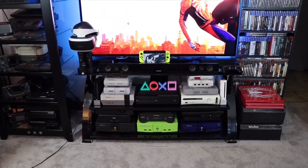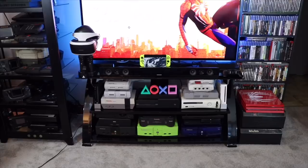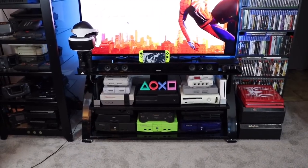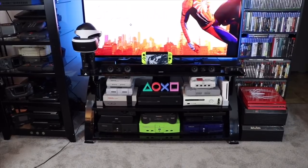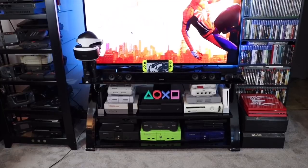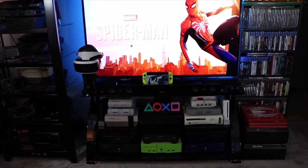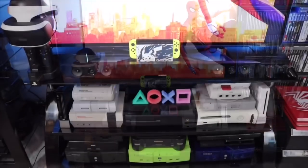And then to the very right, not on the same shelf, I have the limited edition Spider-Man PlayStation 4, which is on top of some game cases where I have Super Nintendo games in the one, Sega Dreamcast, and some more Panasonic 3DO games in my collection. And then the stand next to the television is actually where I have my new gen games. So I have my Xbox, PS4, and PlayStation 3 games.